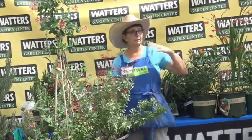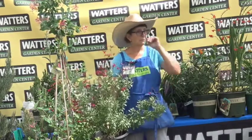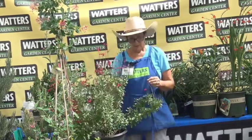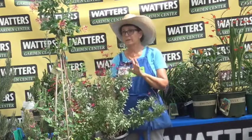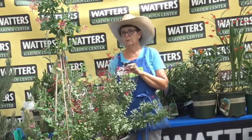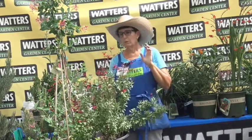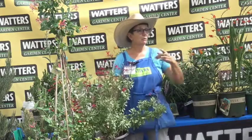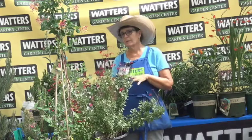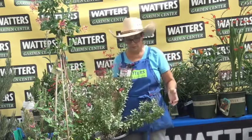I live on top of a hill, and I get the wind all the time. And I have no windbreak, so I have to plant tough plants just so I can make something survive. But hummingbirds love these guys. These guys come in a variety of different colors, reds, pinks, purples, oranges, whites. So whatever your color is, the salmon one's really, really pretty. Very versatile. Deer and rabbits hate this plant. So it's one that you can put out there and nobody will mess with.